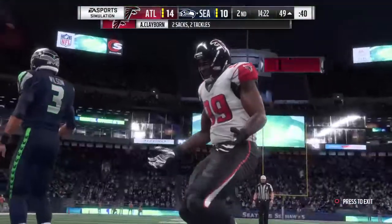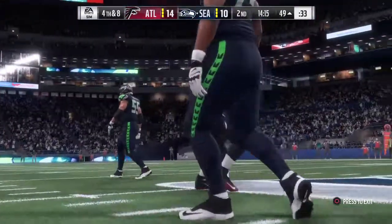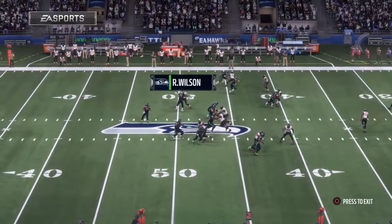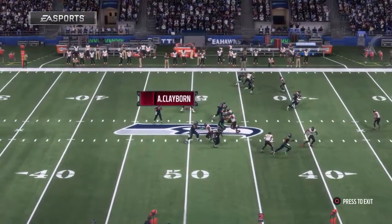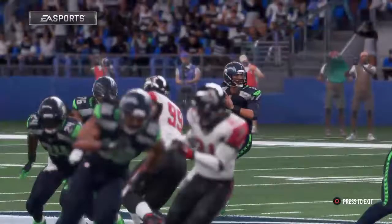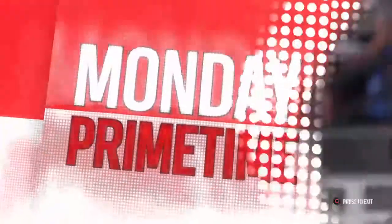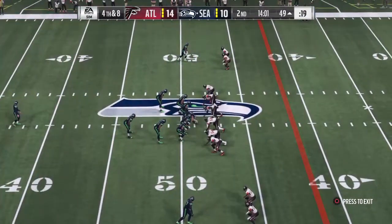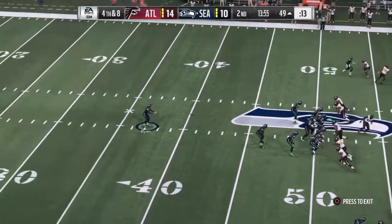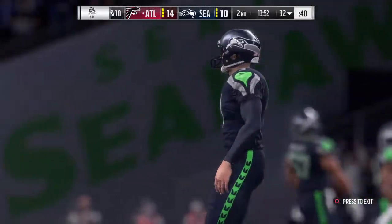And he's going to be sacked. They sack him back right at the midfield stripe. Adrian Claiborne in there to drop him for his 5th sack of the year. Here's John Ryan now, on for his 2nd punt. He'd take a repeat of his first. And the punt over the side in the air, and the spot will be inside the 35.